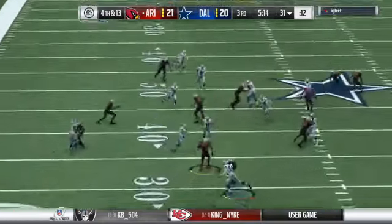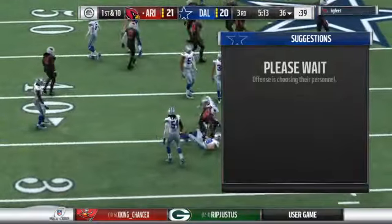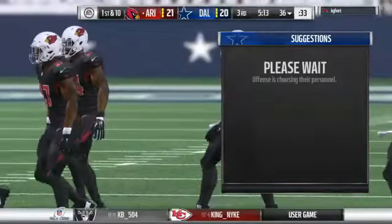Now it's Ginn. So possession goes over here on the punt. And the Cards will take over, 1st and 10. Here's the Arizona offense now as they get set to take over.